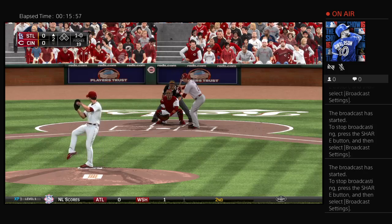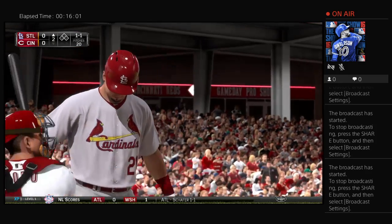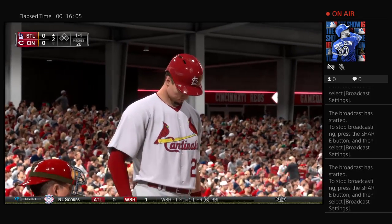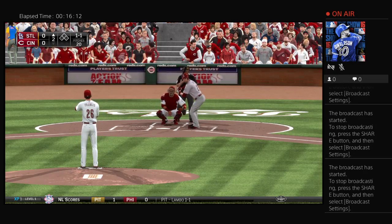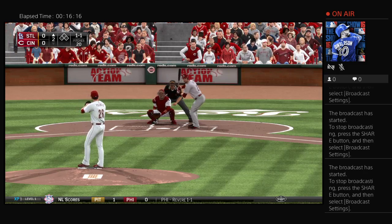The next pitch. And a breaking ball falls in there for a strike. It's 1-1. I'm not sure that pitch would break a pane of glass. That is very tough for a big league hitter to wait that out. The 1-1.